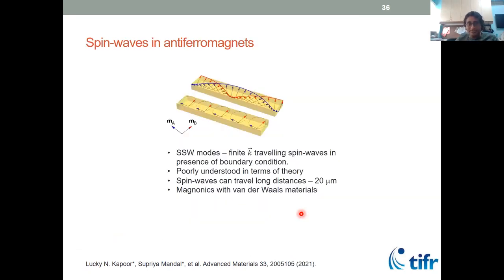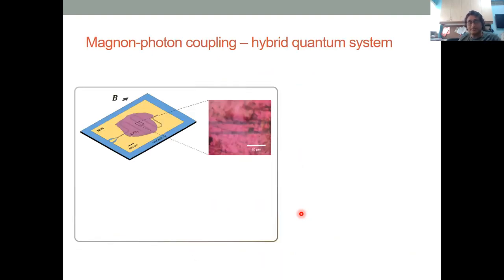So I'm almost done. Where we are headed with this, one of the areas that we're really excited about is trying to realize quantum systems where we can couple magnons and photons. In the past experiment, I showed you an experiment where a magnon can be coupled to another magnon mode of the system, which is fun. But for some interesting experiments, making hybrid quantum systems, one wants to hybridize a magnon with a photon, and so you can do some fun transduction.